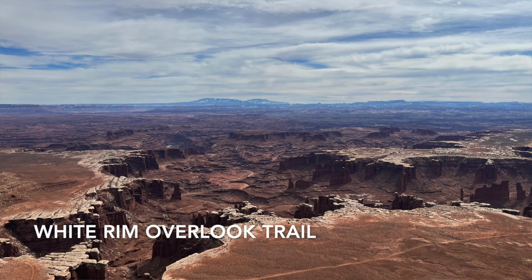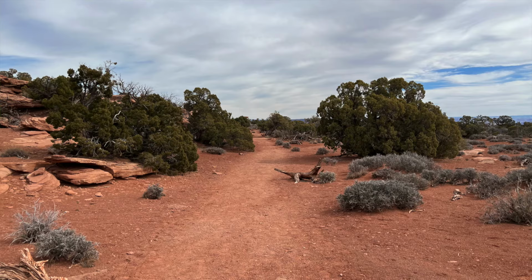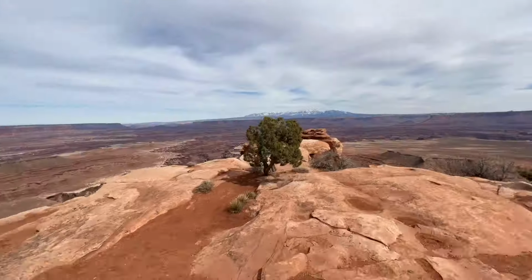Okay, now the next one is actually probably my favorite overlook in Canyonlands Island in the Sky District. It's called the White Rim Overlook Trail, and this is a pretty good trail if you're just looking for an easier hike. So Upheaval Dome is short, but it is steep. Aztec Butte requires some scrambling. White Rim Overlook Trail is about 2 miles round trip and is very flat. This is kind of the nice thing.